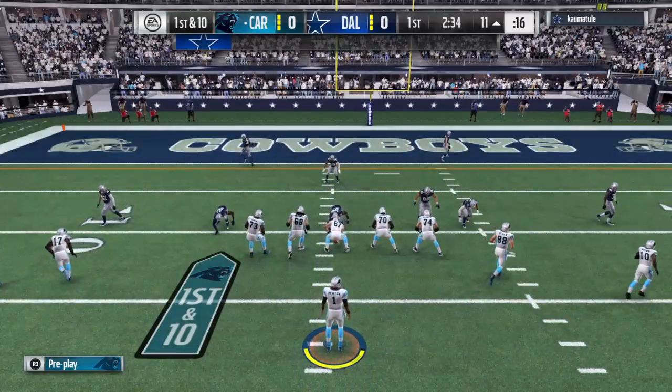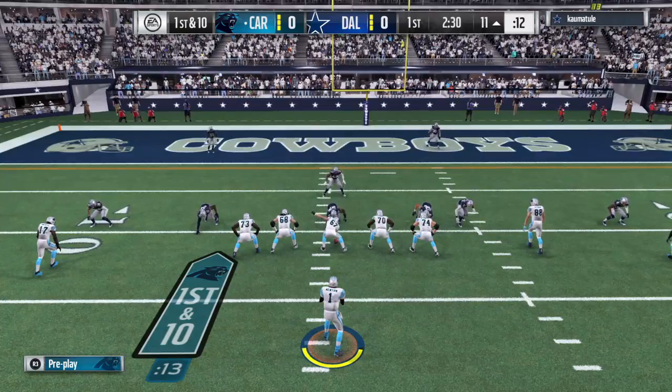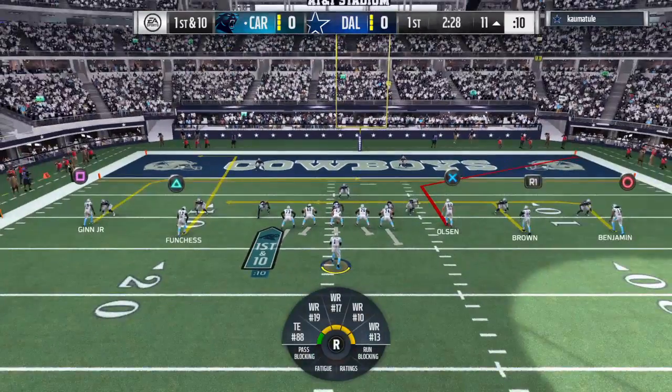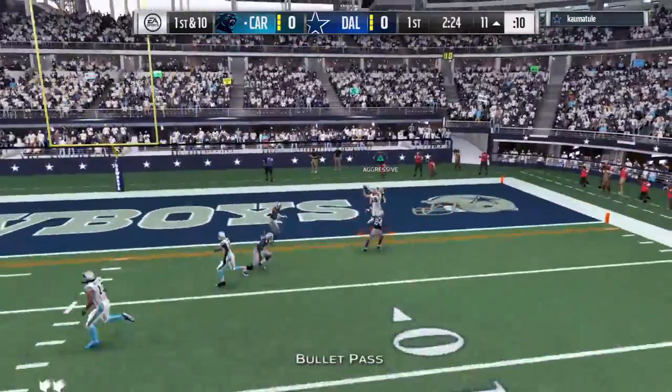Brandon, I have one word for you after that completion for a first down. Lucky? Analytics. Well, the analytics say it pumped the football there. So we're changing to analytics as we go.